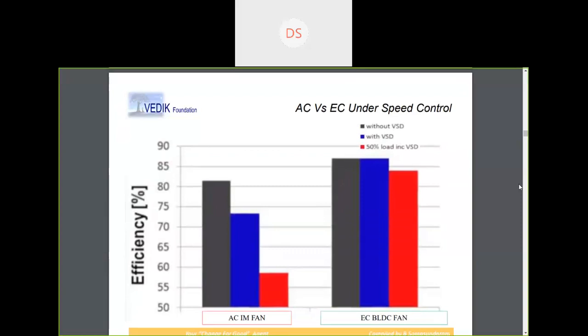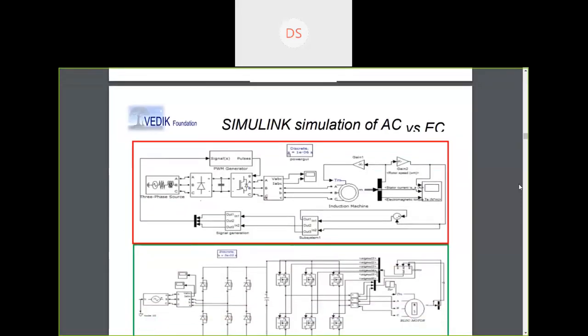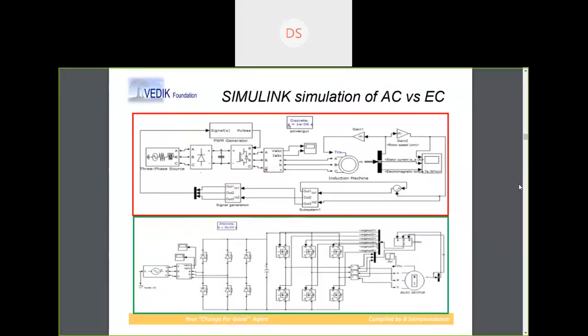Sometimes in winter we have part load condition. In summer we may have 110% or 120% load also. But this particular fan is capable of it; we can even increase the speed to a certain level without having any problem with the mechanicals. So that is another advantage we had.